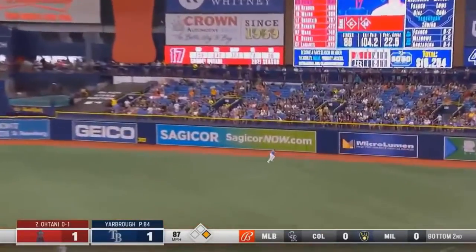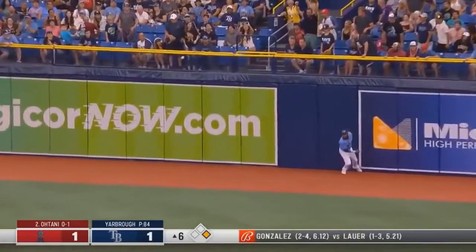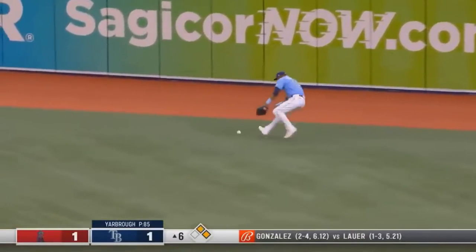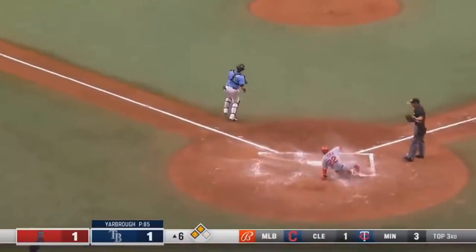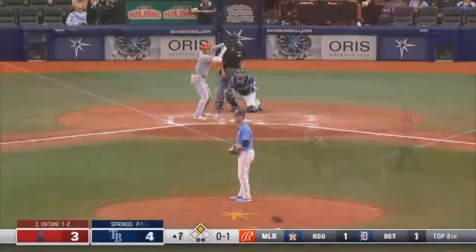Shohei drives it. Right field. Over the head of the right fielder, Margot. Up off the base of the wall. Ohtani flying around. They're going to send Fletch. Toward the plate. The relay. The slide. Shohei with a double.